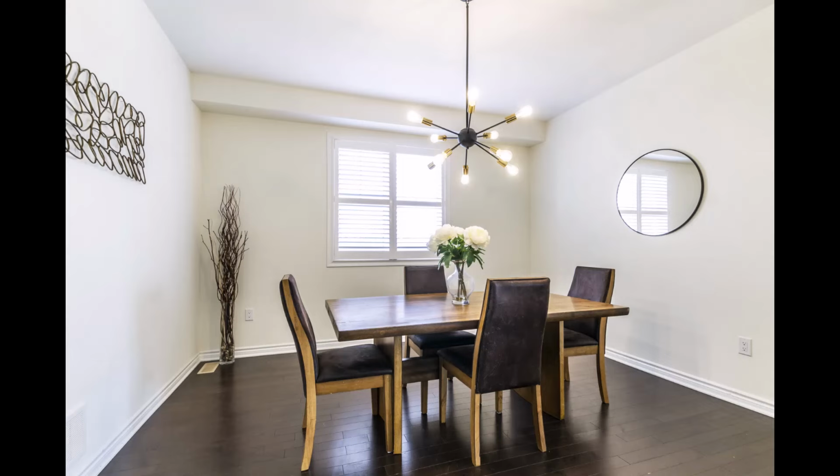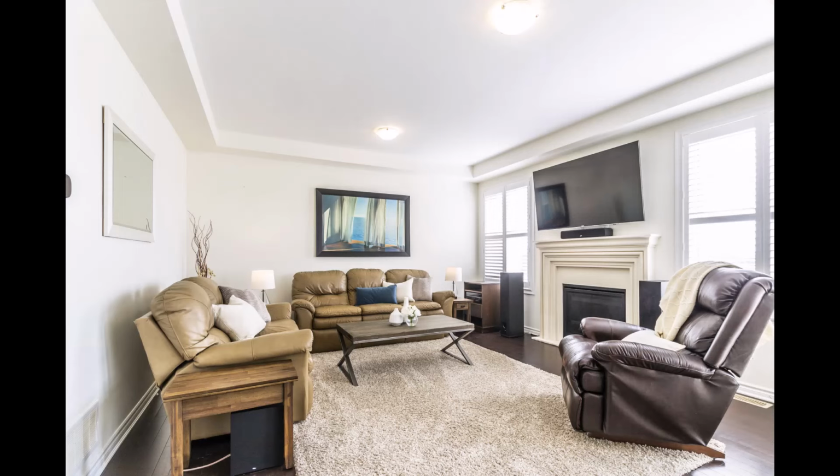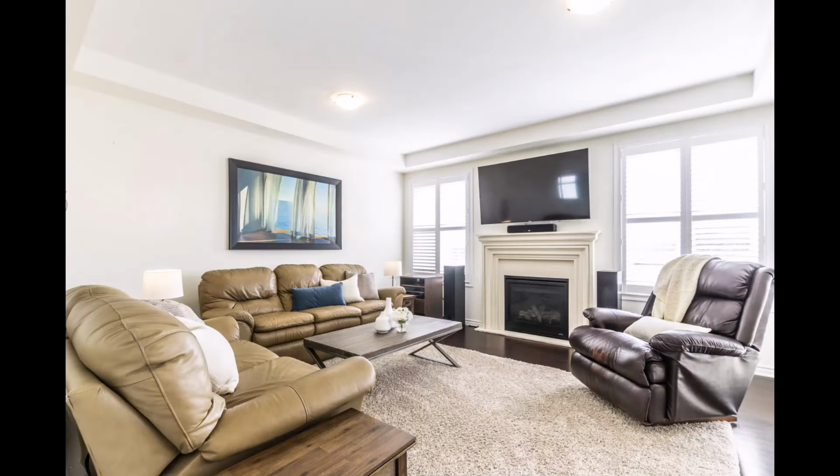The separate dining room on the main floor is bright and open. The expansive family room boasts a cozy gas fireplace and hardwood floors that give it a distinct elegance and grace that will charm your guests.